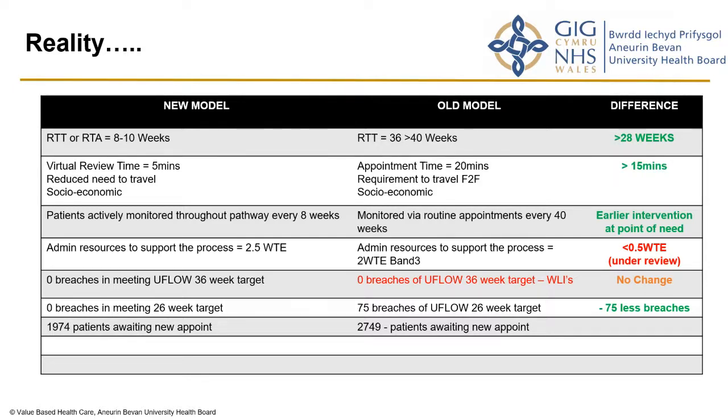It's not across just urinary flow. In the old model, there were 75 breaches of the 26-week target, which is the Welsh Government one. And in the interests of transparency, we've put the number of patients awaiting new appointments on here as well. So there were nearly 800 patients fewer waiting for a new appointment. The 145 that we've moved out of the routine waiting list through doing this piece of work has not accounted for everything, but it certainly made a large difference from the data that we've got.